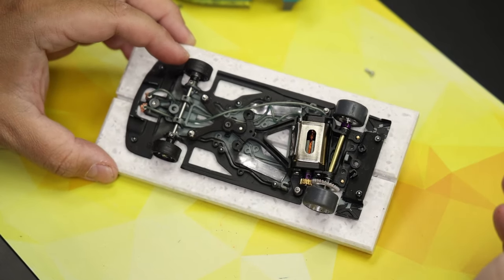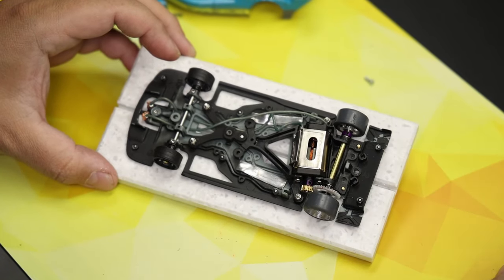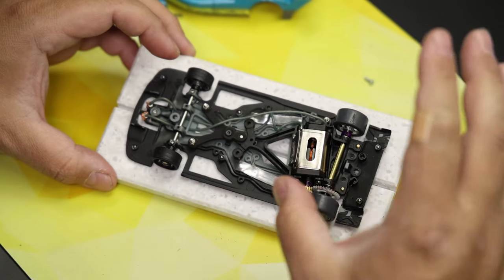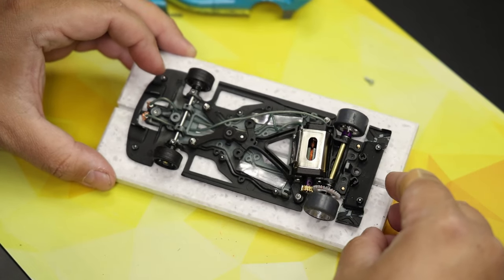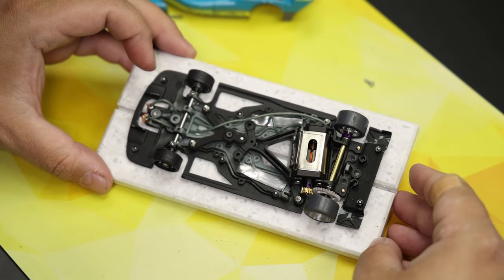Tires are very well trued and polished. The weight distribution is perfect. Everything is where it's supposed to be. This is a high-end slot car racer, and that's why he holds all the track records for a track.